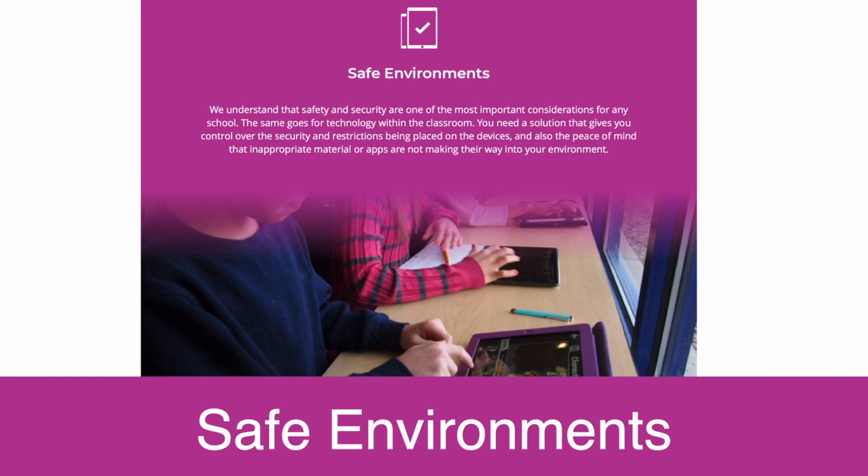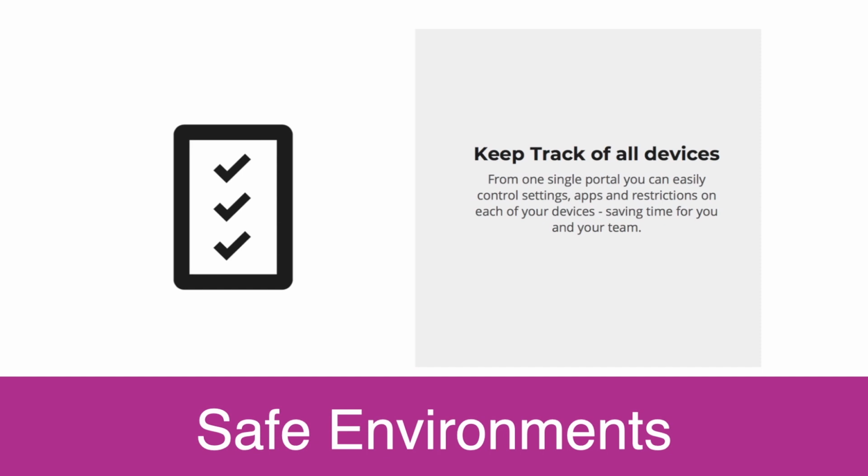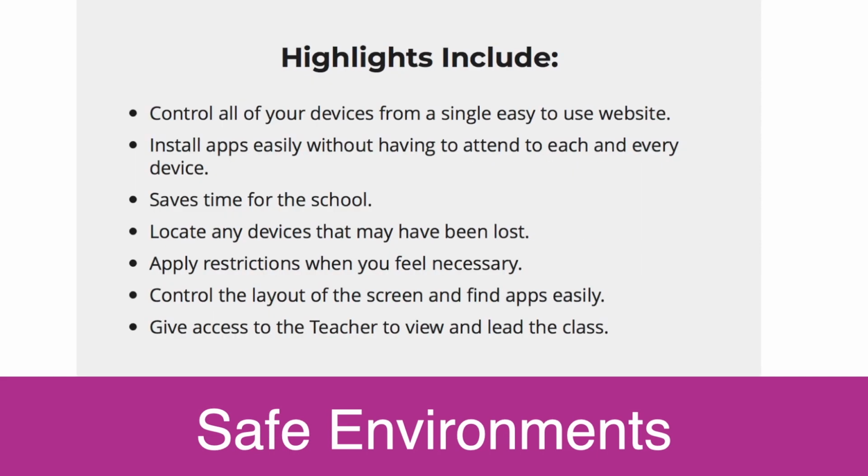Next, I'm going to talk a little bit about the safe environment. So when you purchase your iPad, the safe environment is mandatory on the website. The safe environment allows the school to quickly and easily apply settings and restrictions, also to install any applications that are required for your son or daughter when they enter into the school. The Safe Environment solution also allows us to locate a missing device. If a device is lost or stolen, we can enter it into what's called lost mode, which allows us to easily identify where the device might be.